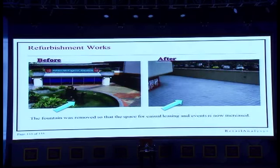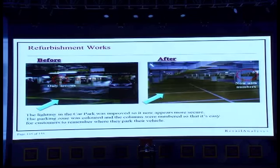Our exterior area, we took out some of the elements. Sometimes we have elements like fountains and gardens which really don't work. And in this instance, we took it out. We were able to do more casual leasing and events in the outside, which also meant that our income increased.